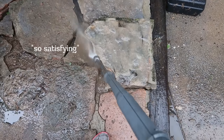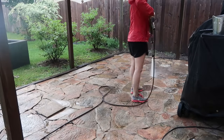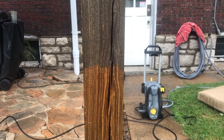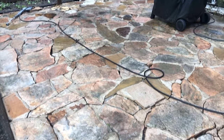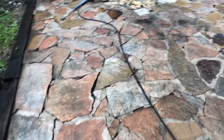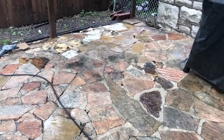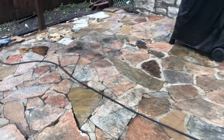Now pouring rain, but I still have to make this video, so we're gonna keep pressure washing and hope for the best. Look at the difference of what's been cleaned and what hasn't been. The floor though is looking so much better. I wish it was in better condition, but again, we're renting. We can't really afford nor would want to spend the money to redo this. So we're just working with what we got, but I feel like it already looks so much better than it did before.